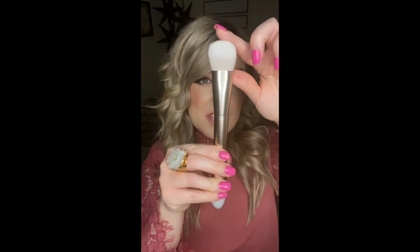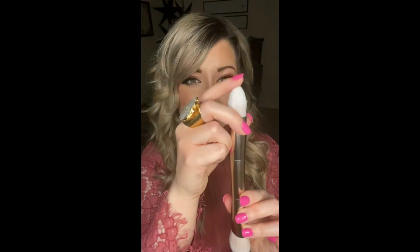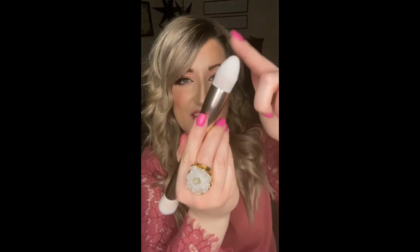What I love about the 3D brush is it makes a very fast application of doing your makeup. This round edge gives you a really nice medium coverage, and then you flip it and you have this dome edge that makes it so easy to apply and blend your contour because it has that dome edge that is super soft, and yet it gives you a precise application for contouring. I love this brush because it's so user-friendly. It's a great starter brush, and that is the 3D brush.